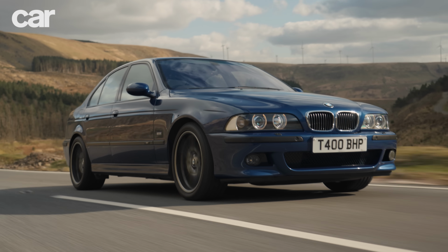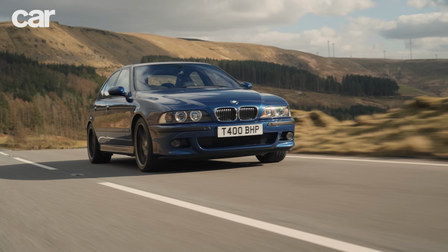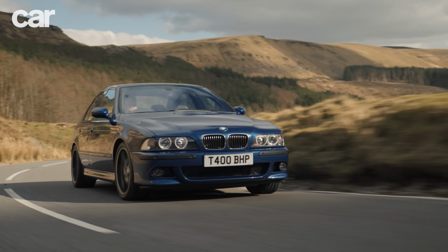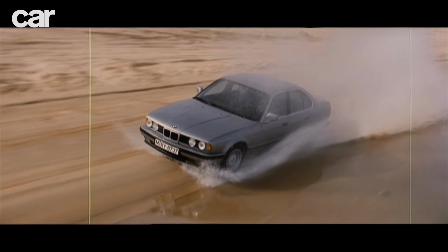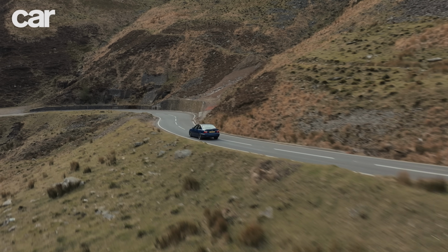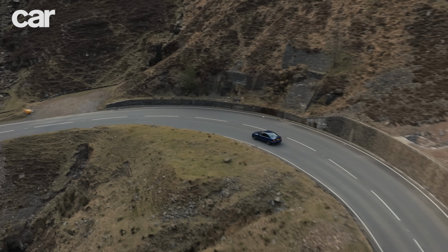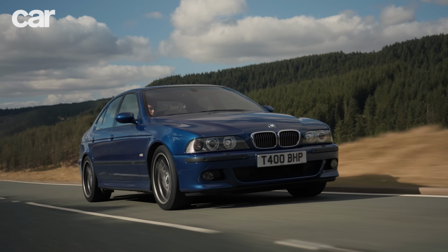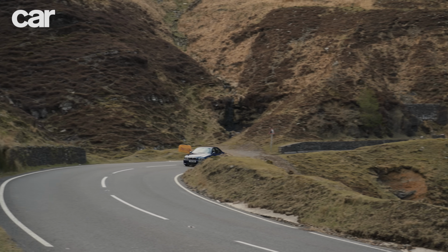Helping to deliver this wonderful balance of comfort and control was an upgraded version of the already impressive setup on the standard E39. Like the E34, there's McPherson struts up front, but with lighter aluminium control arms, while the rear is a full multi-link setup designed to tame the 369 pounds-foot of torque going to the back wheels only.